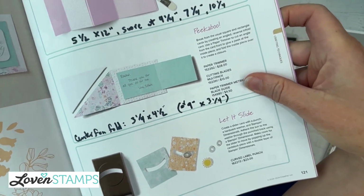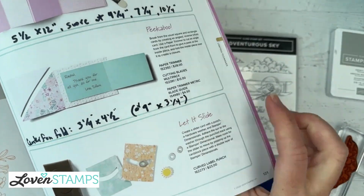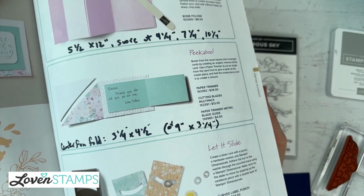So make sure that you check over at the Loven Stamps blog and know that for the cards on page 121, there are dimensions written there for the front of the cards that you need.